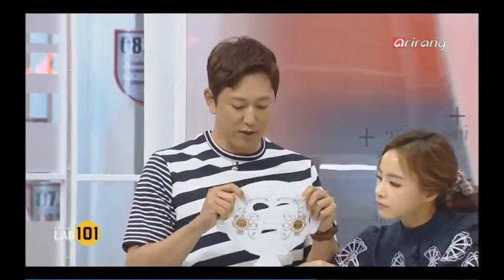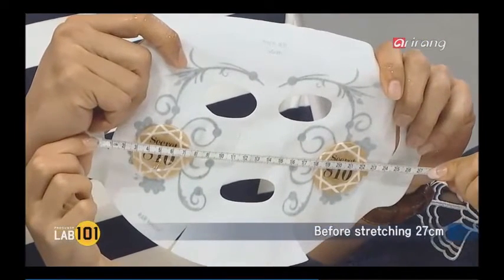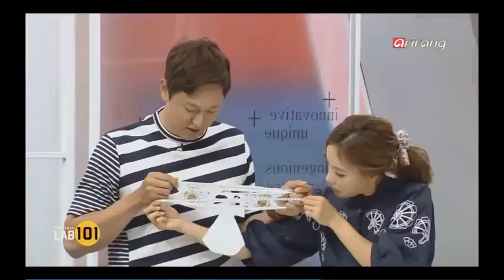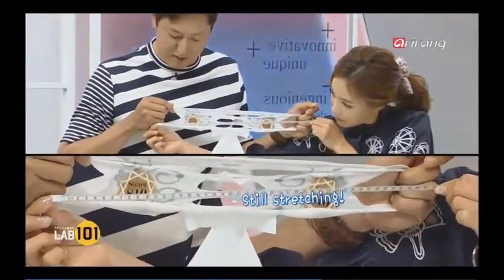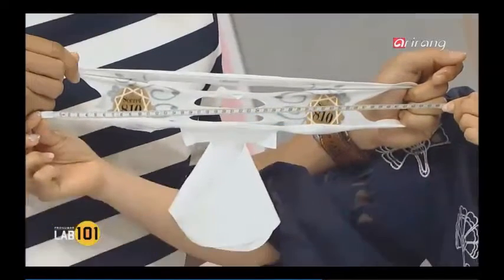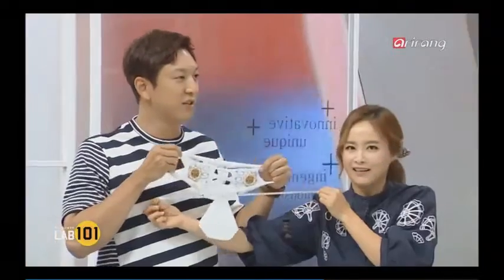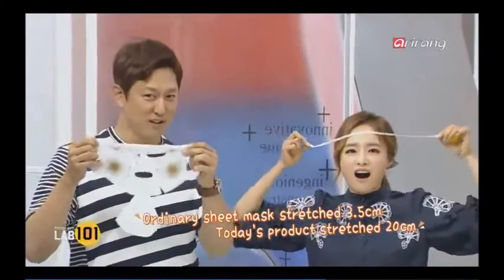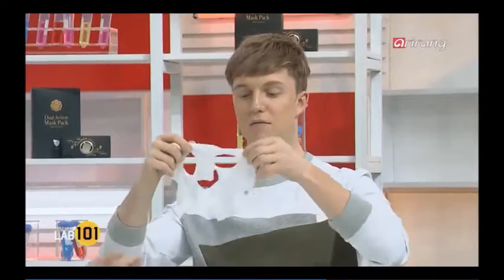All right. So how far is it right now? Yeah, 27. Starting from 27. Okay, it's already 27. Elastic, elastic, elastic! Wow. More than 40, wow. 46. 47, actually. Wow. So even though your face is really, really big, you still can use this sheet mask. Yeah, and you see the difference, the other one is really destroyed.